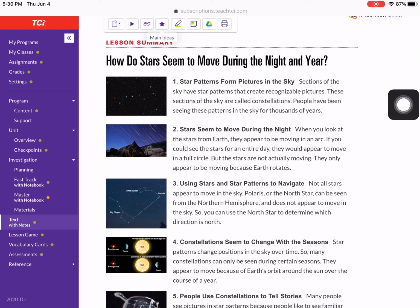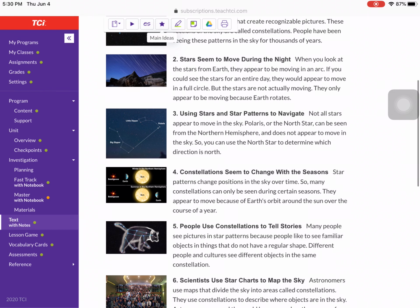Star patterns form pictures in the sky. Sections of the sky have star patterns that create recognizable pictures. These sections of the sky are called constellations. People have been seeing these patterns in the sky for thousands of years.